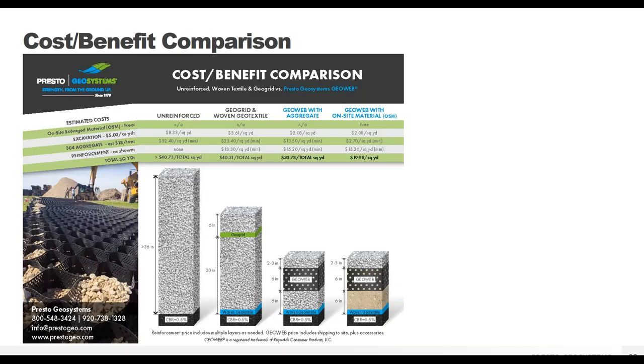So one of the biggest questions we get is about cost. Really no surprise there, especially if this is a new technology and you haven't used GEOWEB in the past. Here we have a basic comparison for the GEOWEB system for a road support application. In this case, it's a gravel aggregate surface.